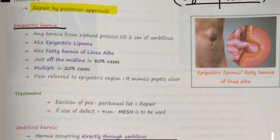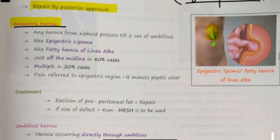Okay. So epigastric hernia, just like the name suggests, it will be seen in the epigastric region above the umbilicus. So here is the umbilicus. Above that, in the midline, a hernia is seen, that is called as epigastric hernia. Usually fat will be the content. Hence it is known as epigastric lipoma because fat will be the most common content here.